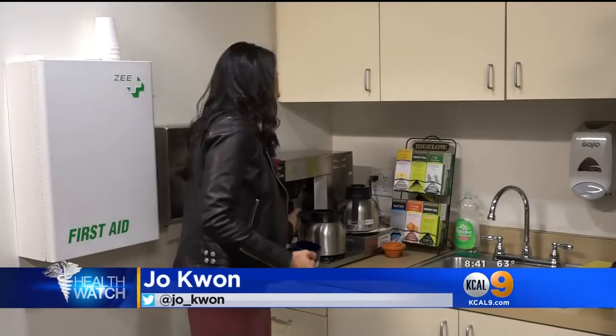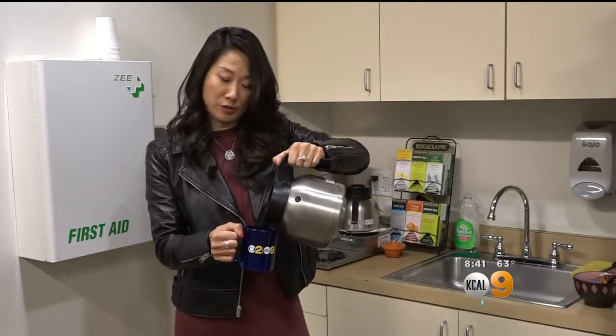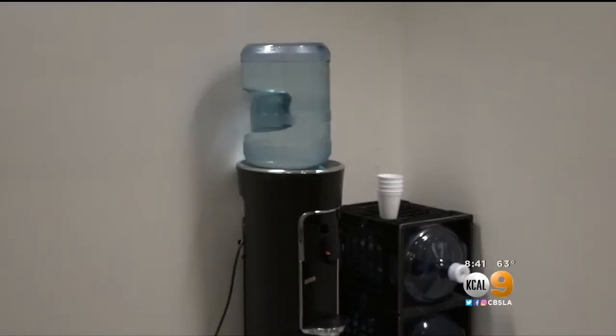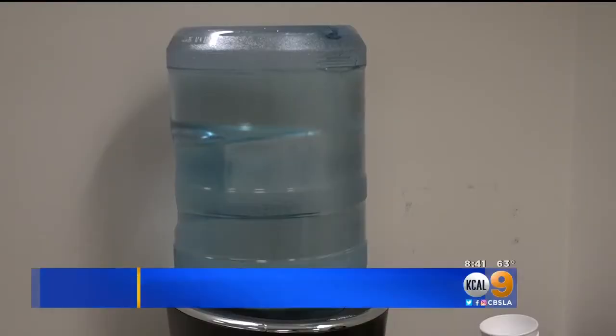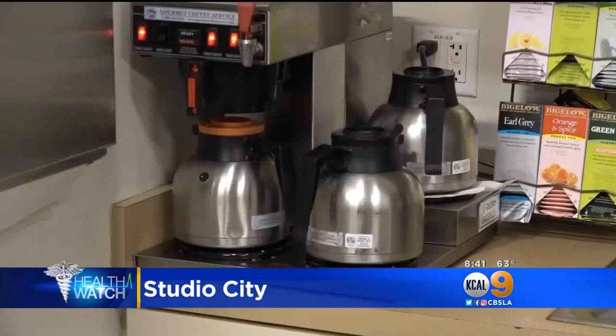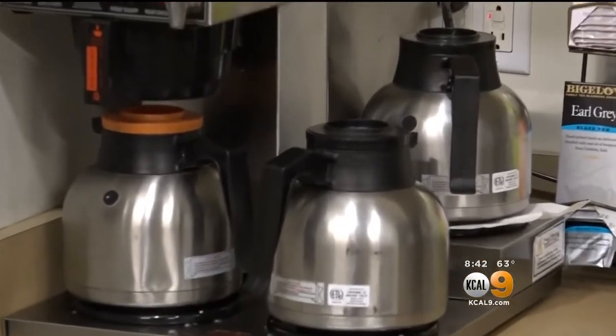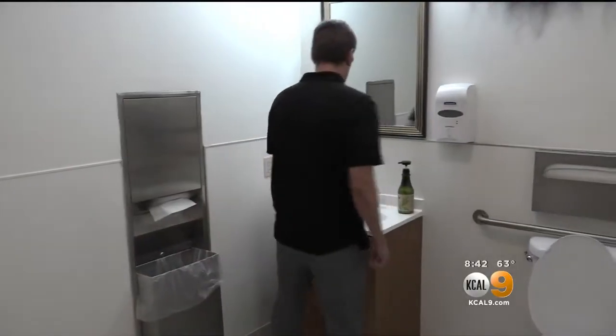Another item experts say avoid touching is something you probably visit on a daily basis in the office. Yes, the coffee machine. And this water cooler. A microbiologist at the University of Arizona found germs find their way to 40 to 60% of common areas in places like offices in just a few hours. It's not a big surprise to me. Germ and cleaning expert Chris Wegner says that's because a lot of people touch those things.